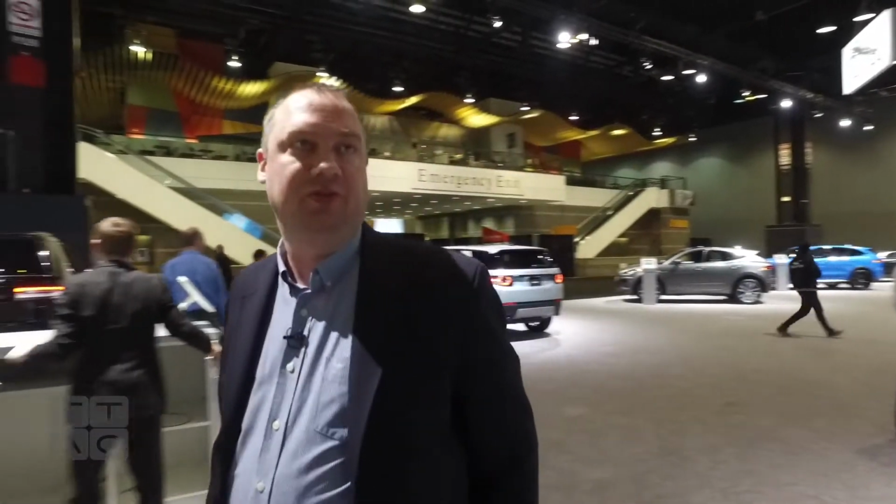Or what I really should say is crossover, not car. But that is the all-new Evoque, which is one of the highlights of a fairly newsworthy Chicago Auto Show. Years past, the show was pretty light on news, but we've got 5 or 6 cars to talk about today, and this is the very first one we're going to hit.